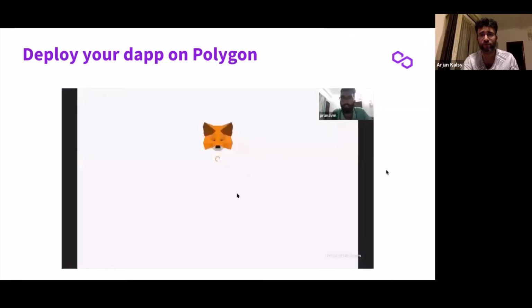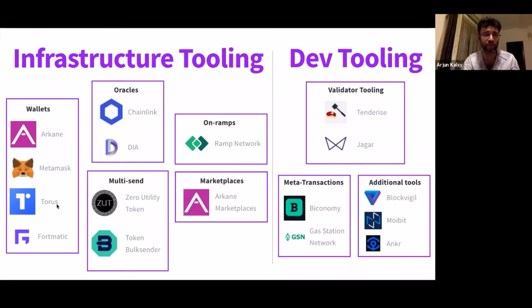At the same time, we'll get into the live session as well, but what I also wanted to cover was that it's a lot of the tooling which you're used to on Ethereum. For example, your wallets, your popular oracles, meta transactions, if you want to use Biconomy or Gas Station Network, and additional tooling, all of it is the same, and Pranav is going to talk more about that.